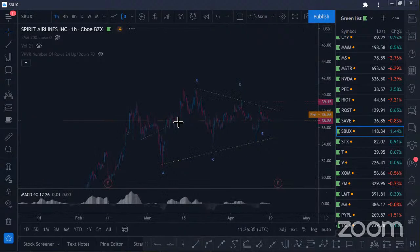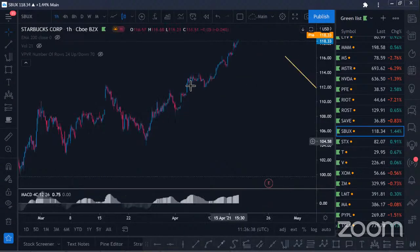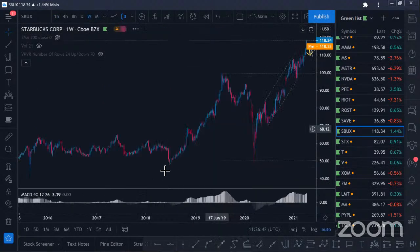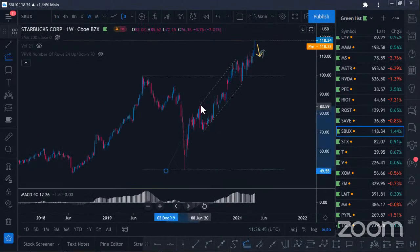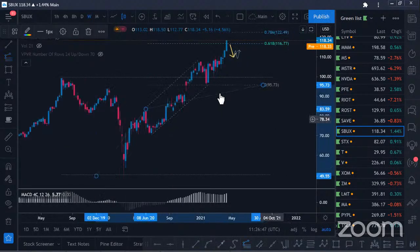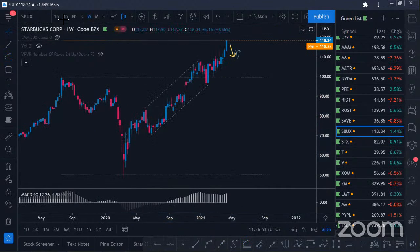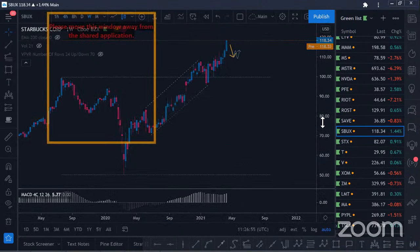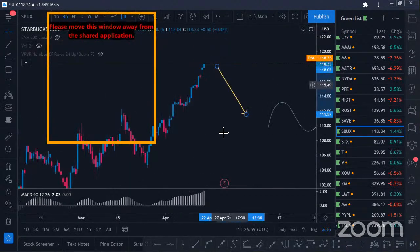Starbucks, very overextended on the lower time frames, pretty overextended on the higher time frames, still expecting a move to the downside to come. So I'm not looking for longs. I'm more inclined to just patiently wait for the short, which, as you can see, is the strategy that we have for a lot of these stocks.